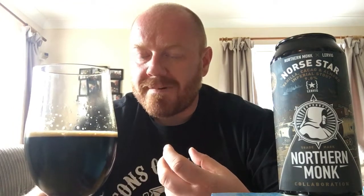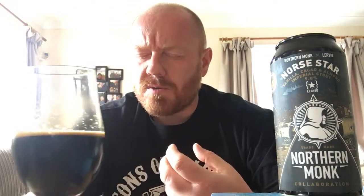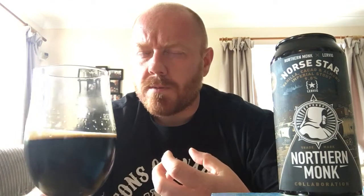And then it's the chocolate and the coffee and the roasted malts. And that vanilla as well gives it almost like a slightly toasted marshmallow flavour. There's a lot going on with it, but at the same time you can identify them. When you're drinking it and you're thinking about what you're tasting, you can pick out all these little different aspects to the beer. It's lovely. It's really good beer.